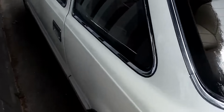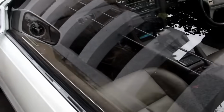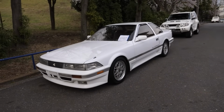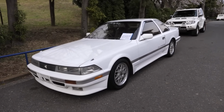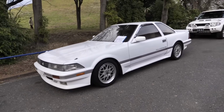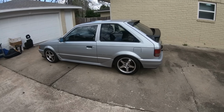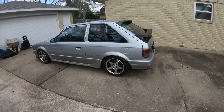The Soarer's low profile and sleek design hid its true capabilities, making it a sleeper in every sense of the word. However, while it excelled in comfort and power, its hefty weight and somewhat soft suspension compromised handling. But stay tuned, because coming up next is another car that might just challenge everything you've seen so far.